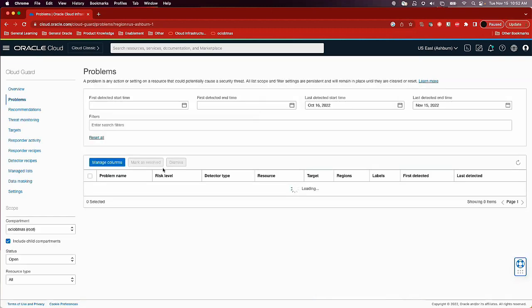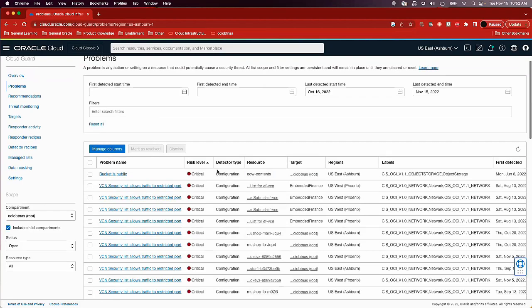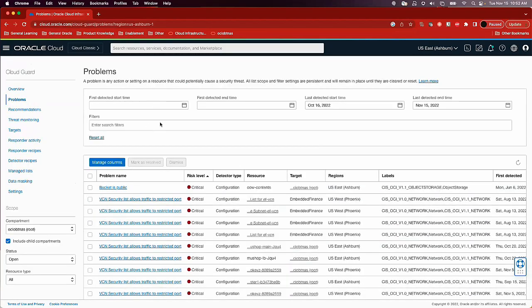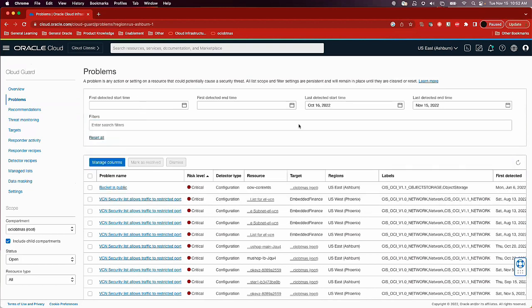But let's actually go into a problem example to show you what this would look like. So a bunch of different critical risks here, but you could filter these down depending on the environment that it's in, the compartment that it's in, the risk levels. If you want to just go and start with all the critical and then move to the lower severity, right? You could just filter that way and also filter by time.